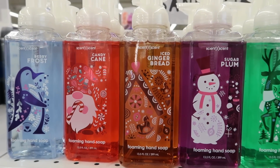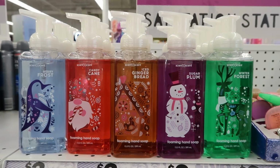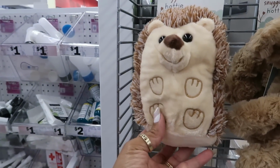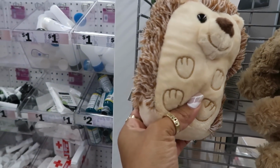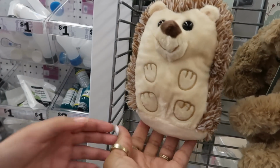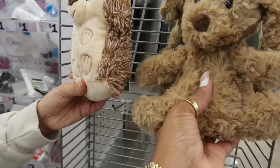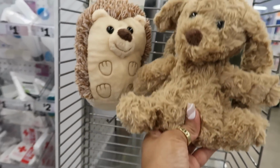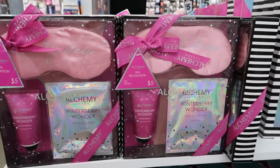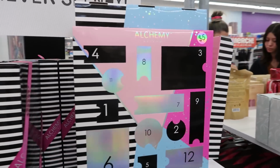Winter Forest, Sugar Plum, Ice Gingerbread, Candy Cane, and Berry Frost. And those were $3. Then you have the Snuggable Hottie, like a little warming pack that you can put on your stomach if you're cramping or anything like that. Or for the babies if they need a warm pack. And the middle part has the little beads in it. You can take it out, pop it in the microwave, and then pop it back in there.